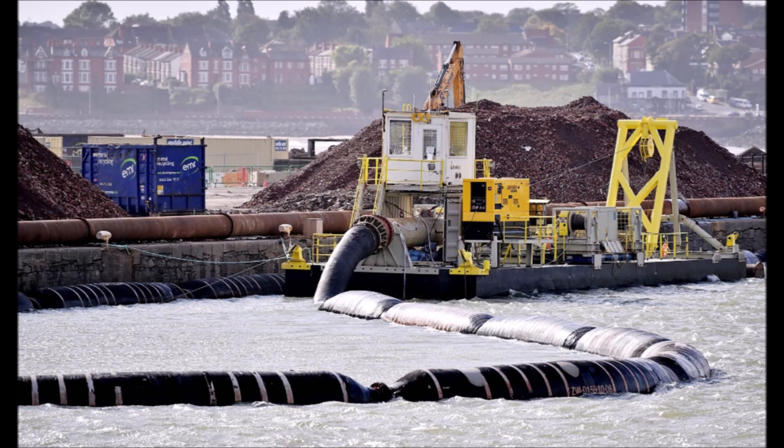What they're doing is getting the water out of the dock. These tubes you see in the water are metal tubes that are putting the water out of the dock, and they're going to be refilling the dock with sand that comes from the River Mersey or the Irish Sea. And like I said, it's around 450,000 cubic meters of sand.